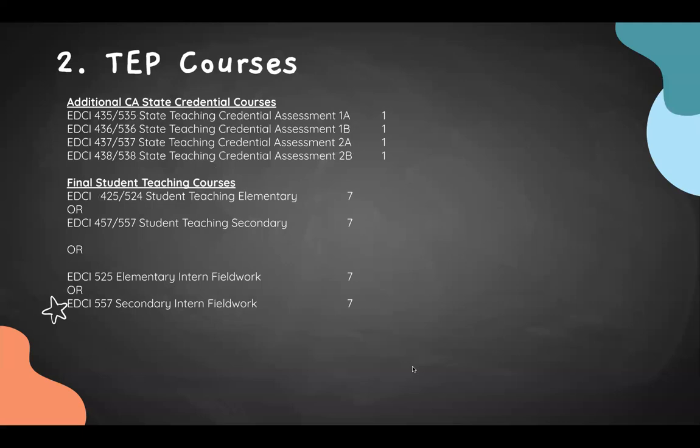If you are trying to get your California state teaching credential, you will need to additionally register and enroll and pass the state teaching credential assessment courses. These are new courses that we have implemented in place of another course that we took out.